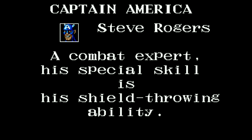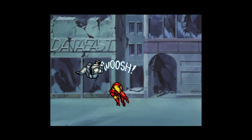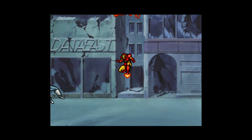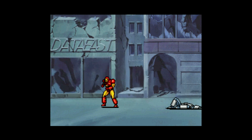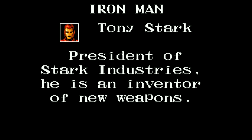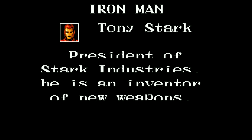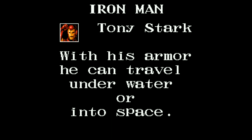So today, as I alluded to last week, we are going to be covering the Avengers, but not the recent Avengers game. We're going way back to 1991 in the arcades, which took so much of my freaking quarters. We are going to be talking about Captain America and the Avengers, which was released in 1991 by Data East.